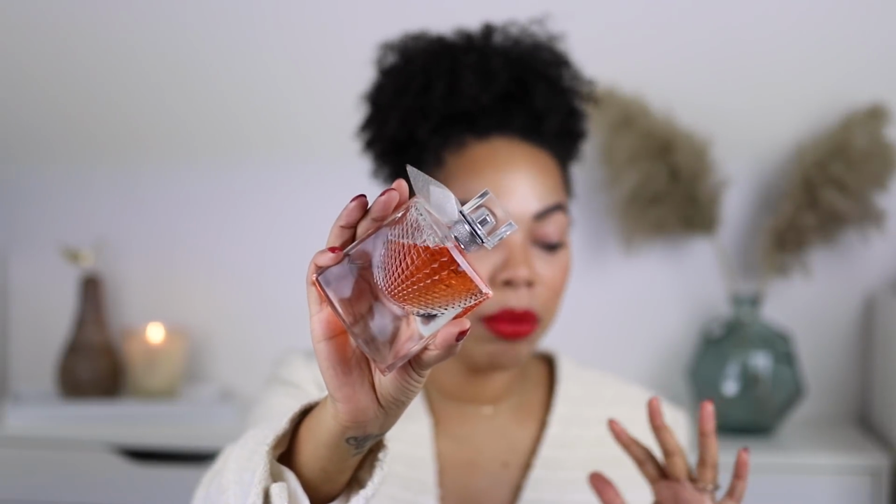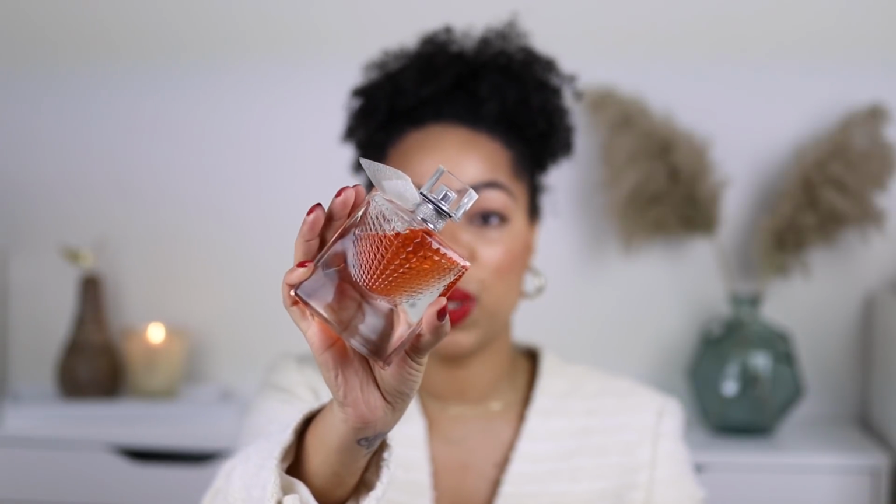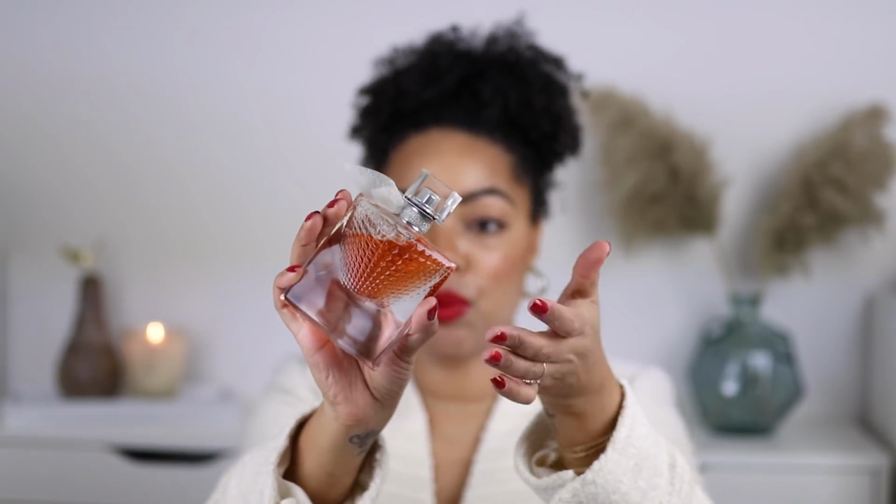One of my personal favorites, and the one that I've had in my collection for a really long time. This is La Vie Est Belle L'Éclat. Now, the packaging, as you guys can see, is very similar in terms of the shape, but it does have some texture to it, and they did switch up the bow over here with a different material. But I really do like the packaging a lot. This one is my personal favorite because the sweetness in this one is definitely more toned down than the original La Vie Est Belle. And this one is a 2017 flanker.